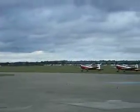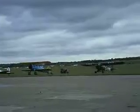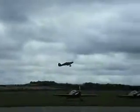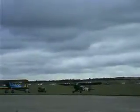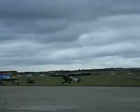Autumn Air Show. Here goes Anna Walker in the Historic Aircraft Collection's Hawker Hurricane 12. And following her, Carolyn Grace with her Hurricane Spitfire. This take-off opening our salute to the Air Transport Auxiliary.